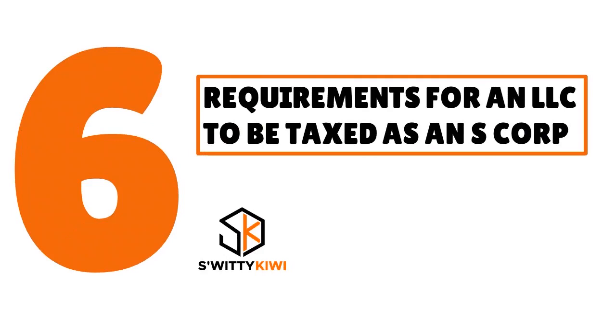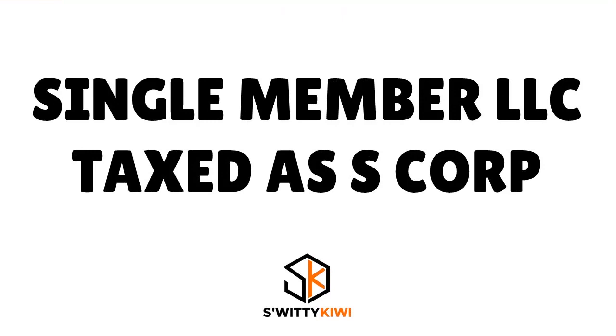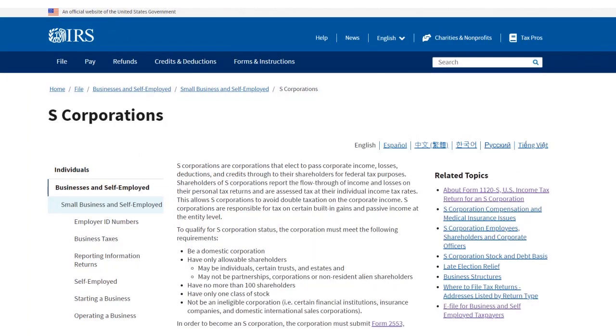Let's talk about the requirements for an LLC to be taxed as an S corporation. By the way, folks, I just want to remind everybody that in today's conversation, we are talking about a single member LLC taxed as an S corporation. For an LLC to be taxed as an S corporation, you must meet some fundamental IRS eligibility requirements in addition to filing the forms as discussed earlier, so Form 2553. But once you file that form and the election is granted to you, you're going to have to actually abide by certain requirements. The eligibility requirements that I'm talking about are initial but also ongoing.